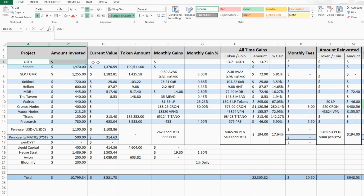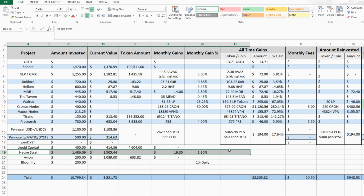So USD Plus, which is Overnight Finance, I actually got rid of the entire position on there because I moved all of the funds into a different strategy on Overnight Finance, which is their ETS or their hedged strategies. And I put my $1,400 or $1,500 into that. So I moved that sometime in July, and then over the last month or so I've made about $19 on this strategy, and that is a monthly gain of about 1.3% on my initial deposit, which is awesome.